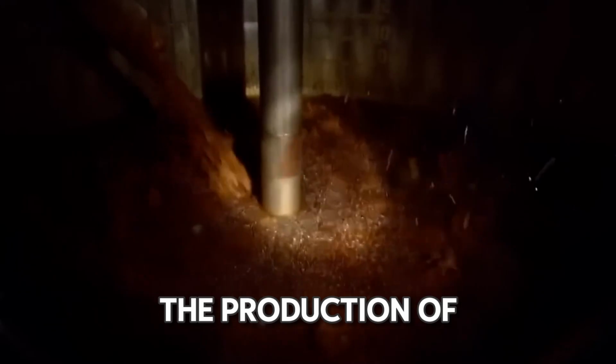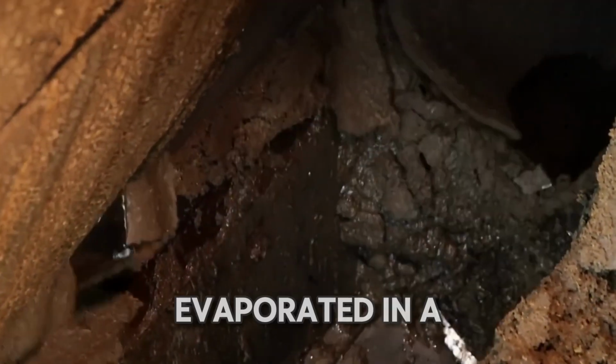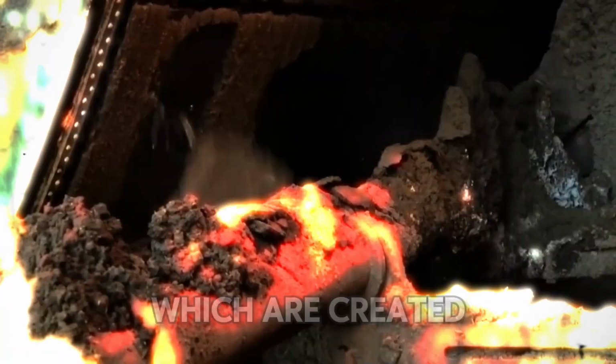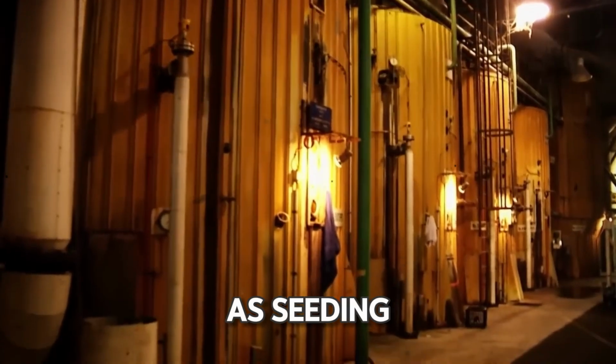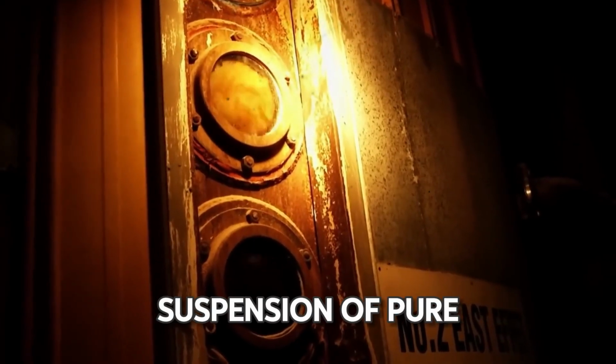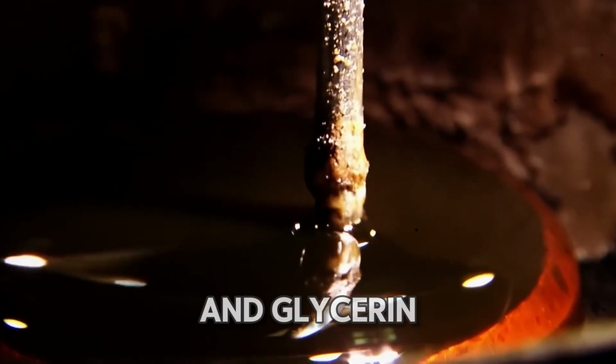The next step in the production of sugar is crystallization. In this stage of production, the syrup is evaporated in a single-stage vacuum pan until it's loaded with sugar crystals, which are created via a procedure known as seeding. The seed is gently incorporated into the syrup as a milky suspension of pure sucrose soaked in ethanol and glycerin.